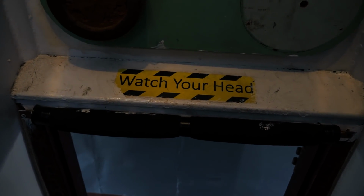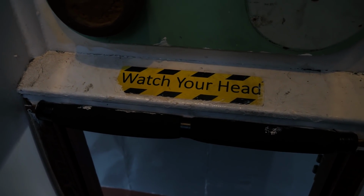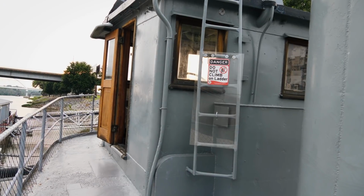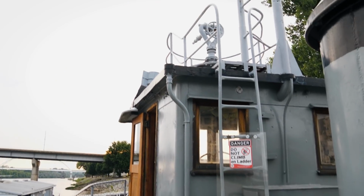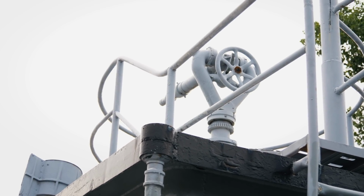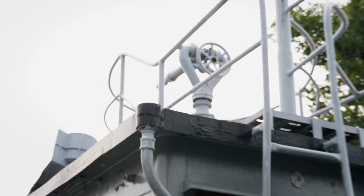Hey, looky there. Somebody here at the Inland Maritime Museum must have watched my video on the Minesweeper. Coming up off of the main deck, trying not to bump my head, and oh, son of a gun. Here's a look at the pilot house from the outside, and then if you look up top, well, you can see one of the primary water cannons that would have been mounted here on this tugboat.